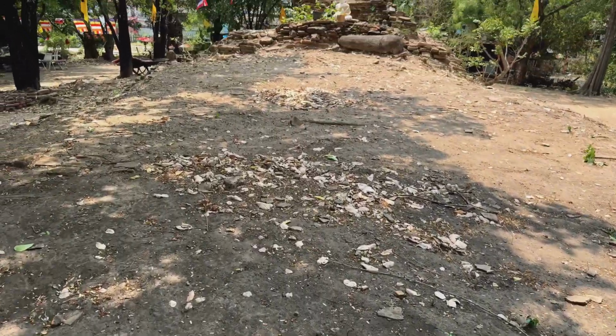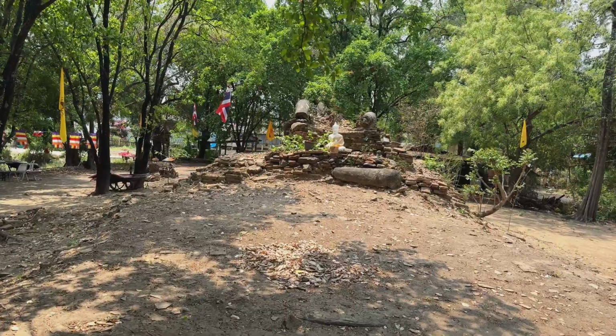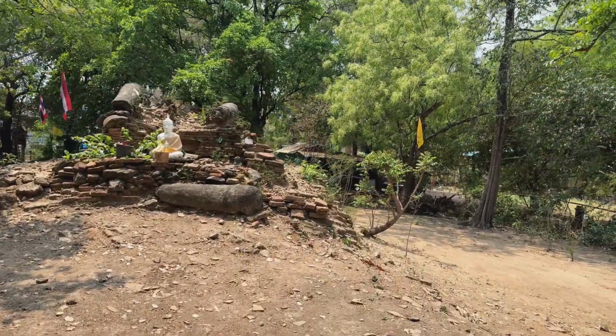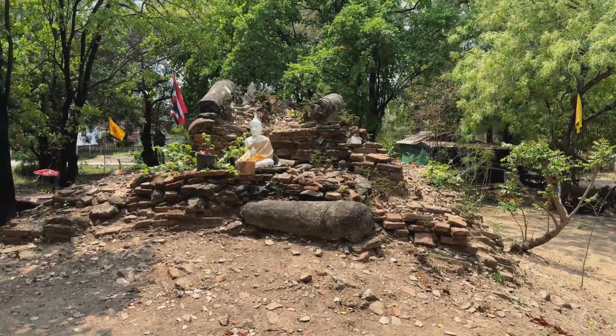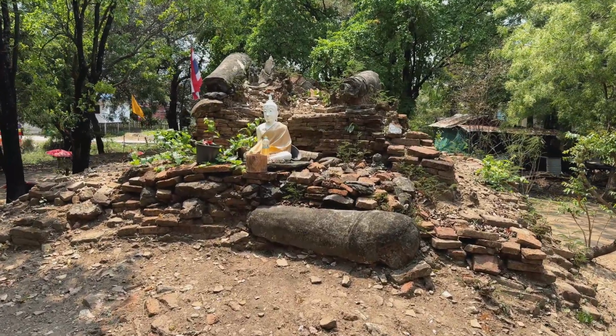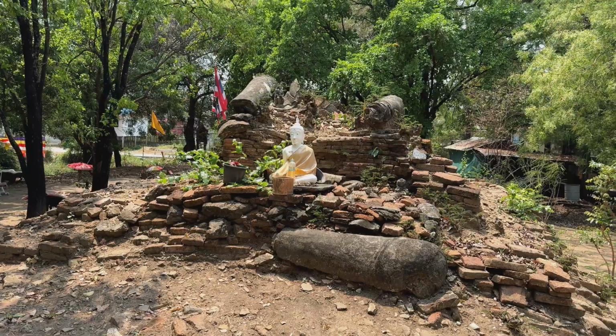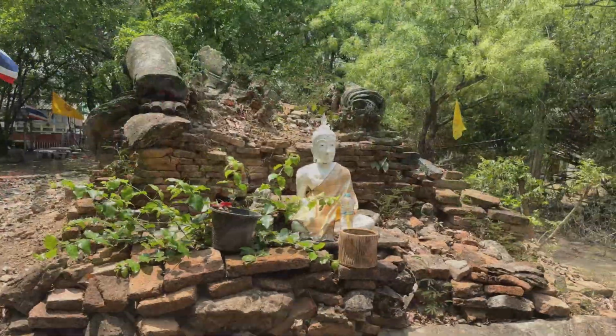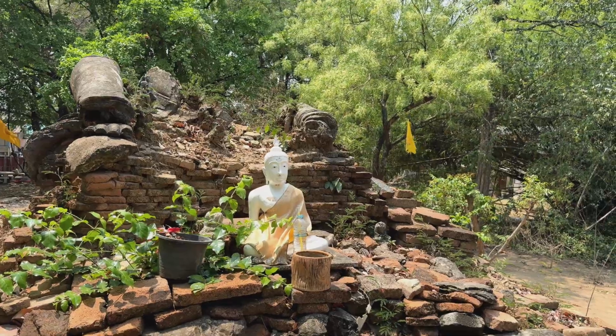You can see those are the tiles from the roof. So the roof would have all been made out of wood. That would have all rotted away. And then the tiles would have just fell down here and everything would have been abandoned. You can see this would have been a large image right here. You can see that's part of the leg. And then just some of the plaster and stuff they've just piled up there. And so the locals still come over here and pray.